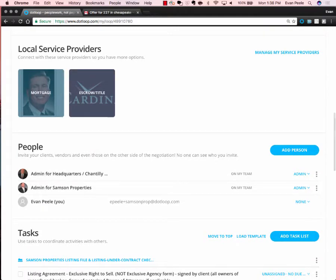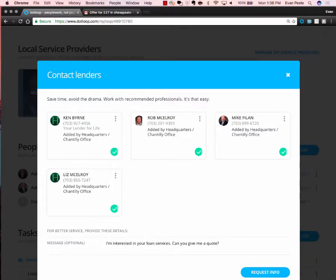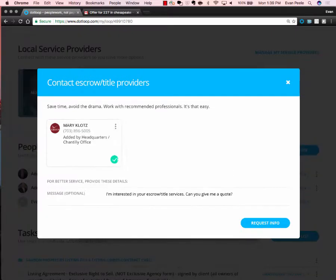The next section that we come to is part of our people section, and we see local service providers. When we click on mortgage, we see the different mortgage reps for Heritage that we can connect with. Now I'm set up under the Chantilly office. That is why we are seeing those reps here. If you are out of the Tyson's office or any of the other offices, you will see the reps that you're used to seeing. Okay? So they've been built into the system.